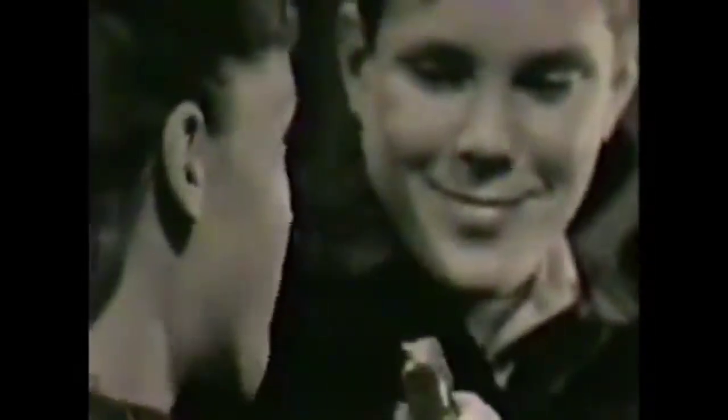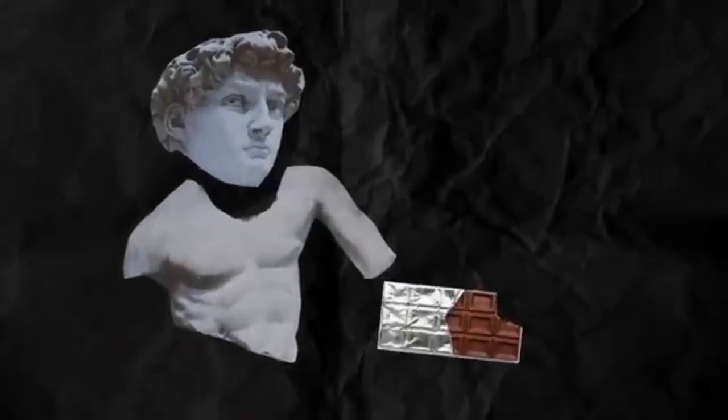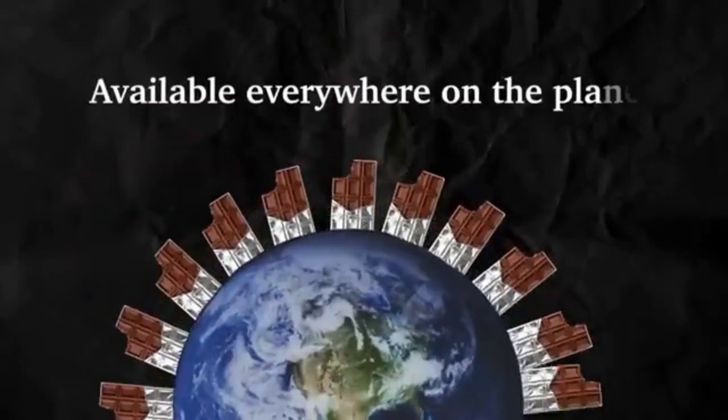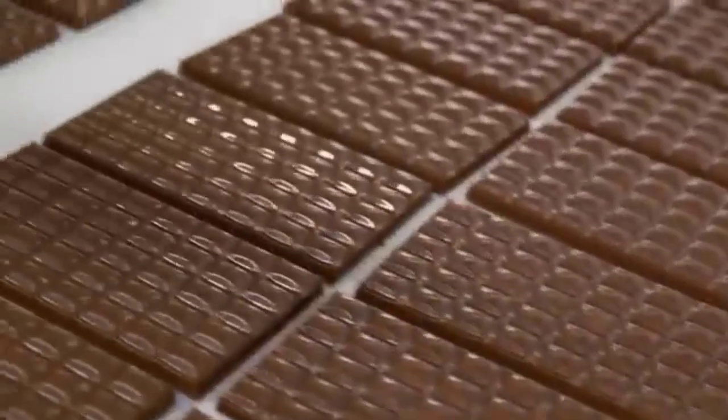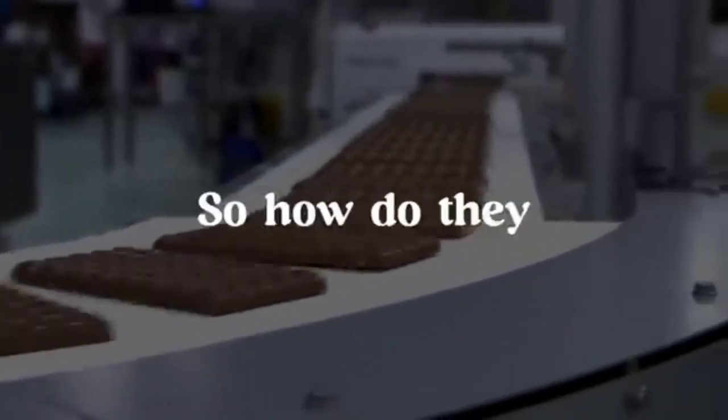People have been eating chocolate as early as 1750 BC. In fact, ancient humans were so fond of chocolate that they were using it as medicine and even in religious rituals. Today, this delicacy is available everywhere on the planet, with companies shipping out as much as 3 million tons of it every year. So how do they do it?